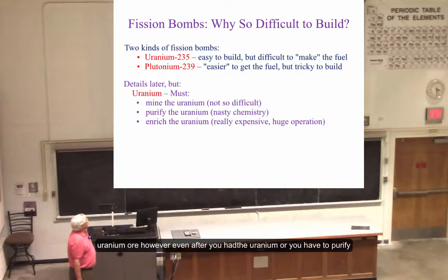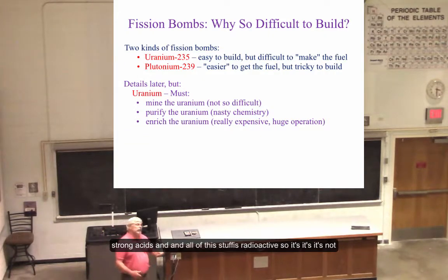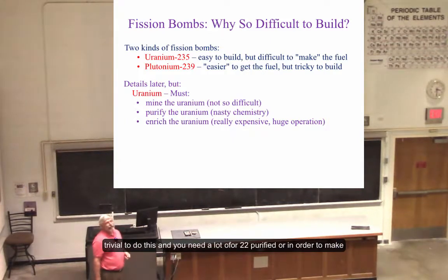However, even after you have the uranium ore, you have to purify the uranium. And that's not as easy. It's some really nasty chemistry, involves really strong acids, and all of this stuff is radioactive. So it's not trivial to do this. And you need a lot of ore, to purified ore, in order to make enough fuel. This is the really hard part.